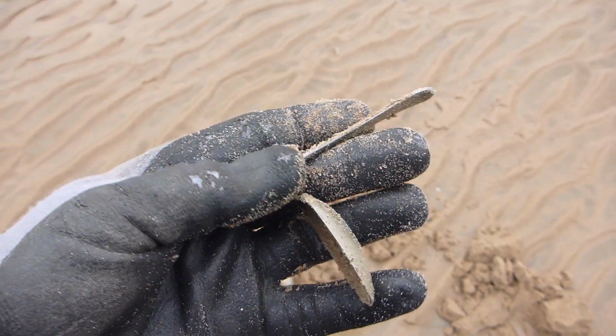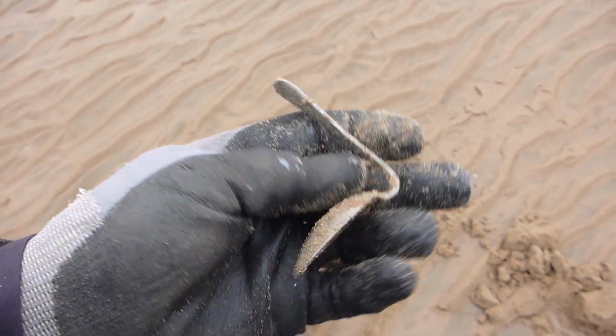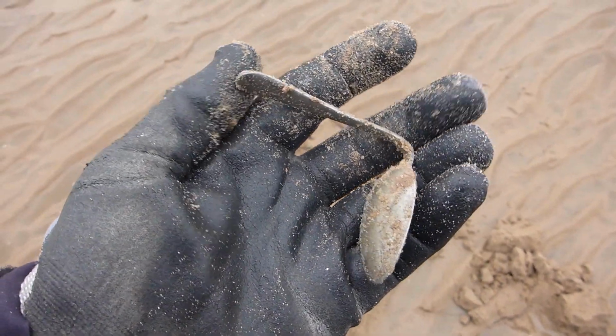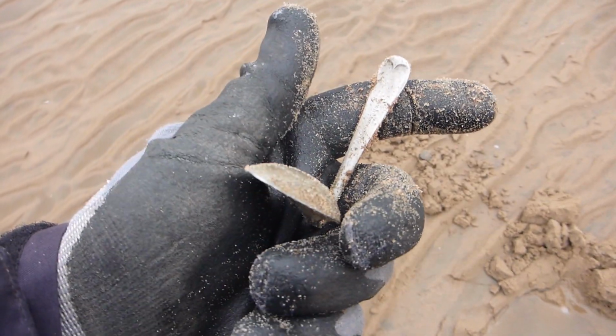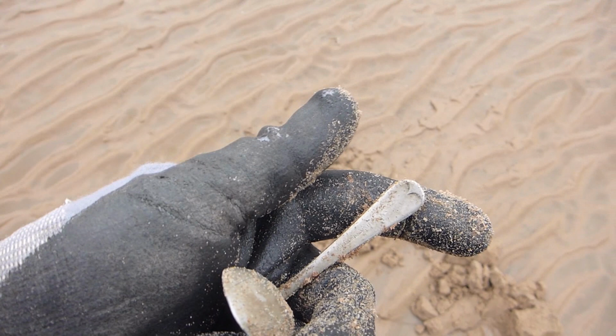Looks like Uri Geller's been here for his show. There's an old bent spoon there. It's not silver, it's just an old stainless one. Oh well, let's get that in the pouch.